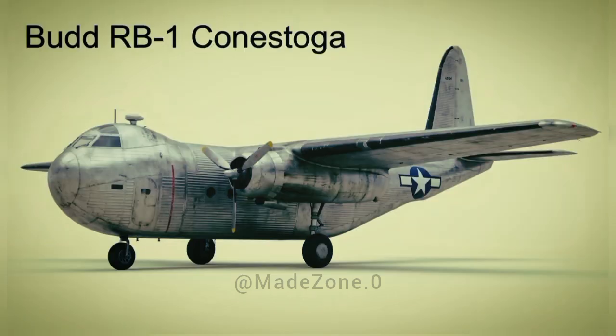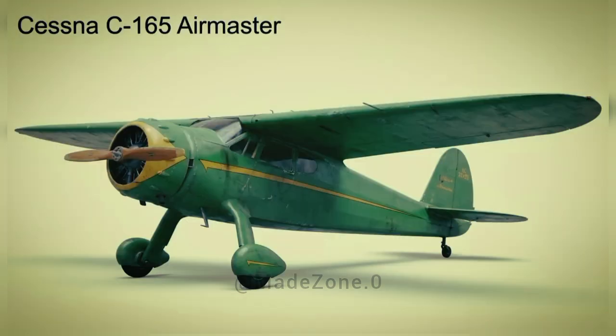Budd RB-1 Conestoga, a unique transport aircraft built largely of stainless steel. It featured a large clamshell cargo door for easy loading of vehicles. Up next, Cessna C-165 Airmaster, a small high-winged civilian aircraft pressed into military service as a light utility transport and liaison plane during the immediate wartime build-up.